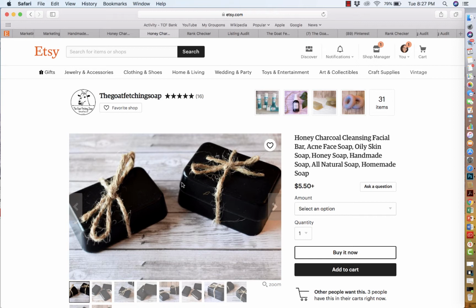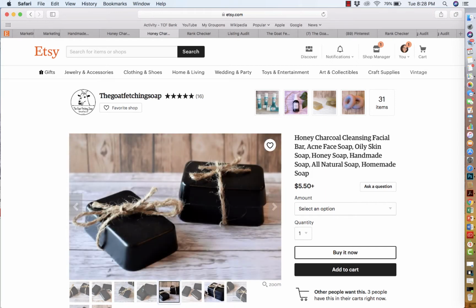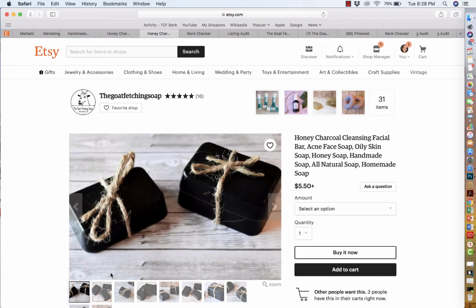So my biggest suggestion would be that your first photo would be a photo showcasing what the product actually is. So therefore, if you want to use this picture as your second or third or fourth, almost like you did with the other pictures, showcasing the soap, that's fine. But your first photo should be showcasing exactly what they're buying, and it should be a clear expectation. They should be able to look at it and know exactly what they're buying.